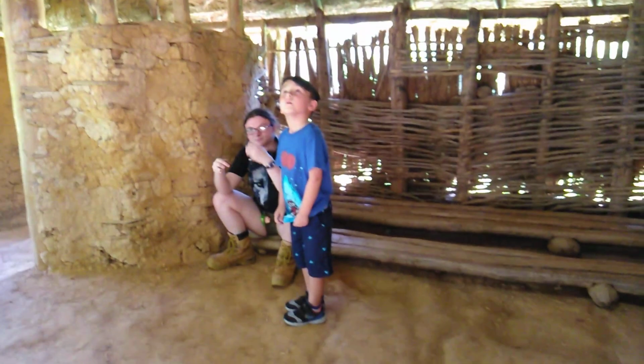Let's see if I can get closer in on it. You know what's creepy? It's a tunnel spider up there. Nice. As long as you stay up there. That's not nice. As long as she stays up there, she'll be fine. And we'll be just fine without her.